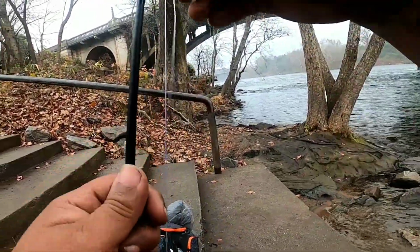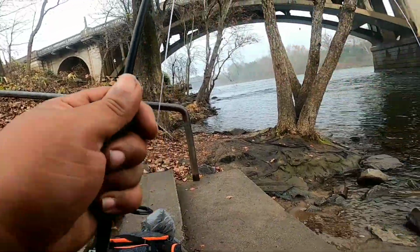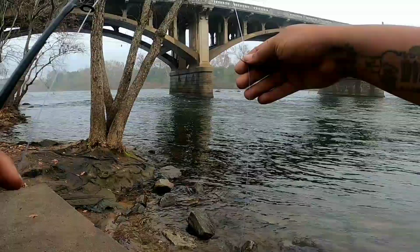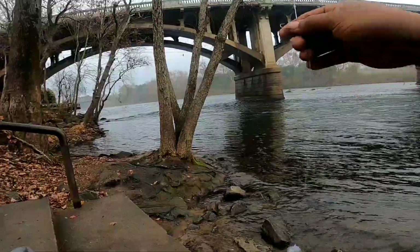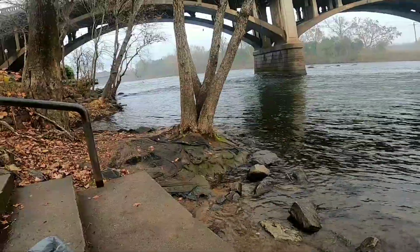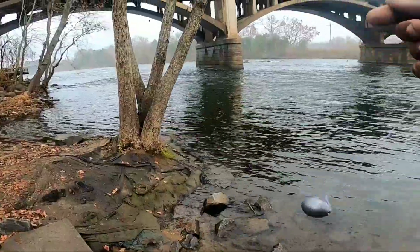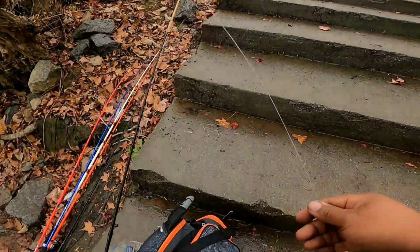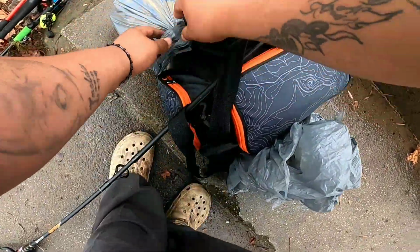I got a two hook setup, a big weight on the bottom. Not the ideal weight to use, but I'm working with what we got. So try this out. Put my night crawlers on. See if some fish are biting. All right.